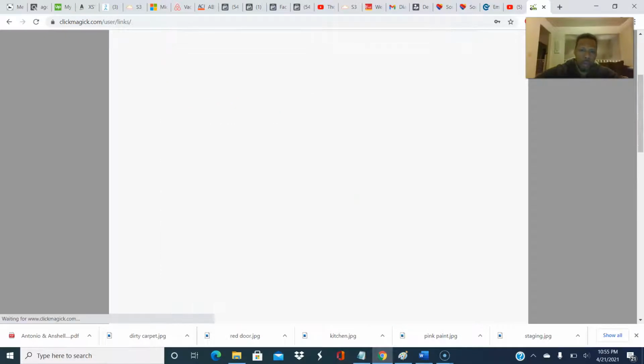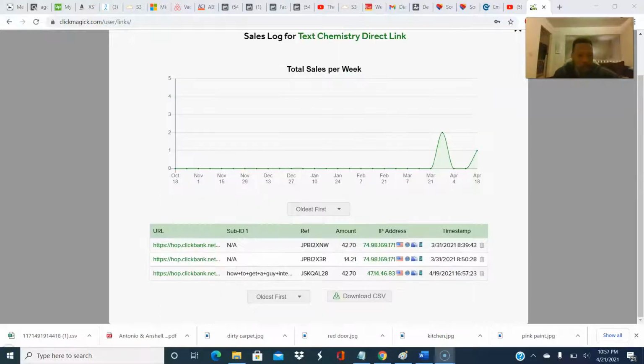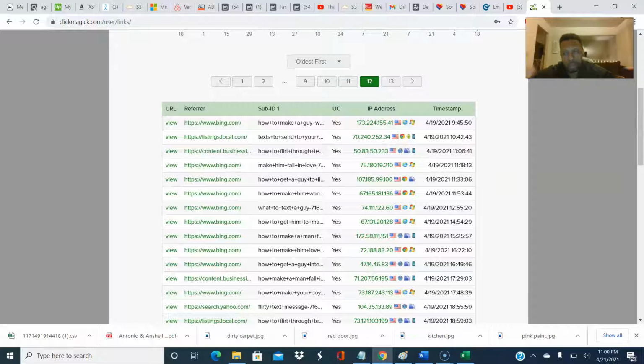And it's only showing one of my keywords, which is weird. I think if I put my mouse over it, give me 1 second. Okay, so I don't know if it's my stuff or ClickMagick. I got to double check, but it's not showing you all of the sub IDs with the keywords here. But obviously you can see where it says sub ID 1, and you can kind of see a little bit of the keyword here, how to make a guy something.